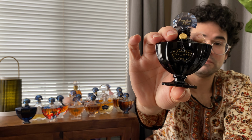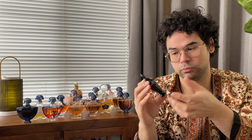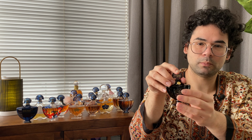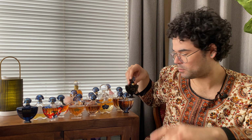This is called Black Mystery. They came out with two versions of this color, which is actually not black. It's a really dark shade of blue. Perhaps that's why it's called Black Mystery, because you don't really know if it's black or if it's blue. But when you put it against the light, it's a beautiful shade of blue, really, really dark. It was this and an Eau de Parfum that looked like a Madeleine kind of shape. I don't have that one, just this.